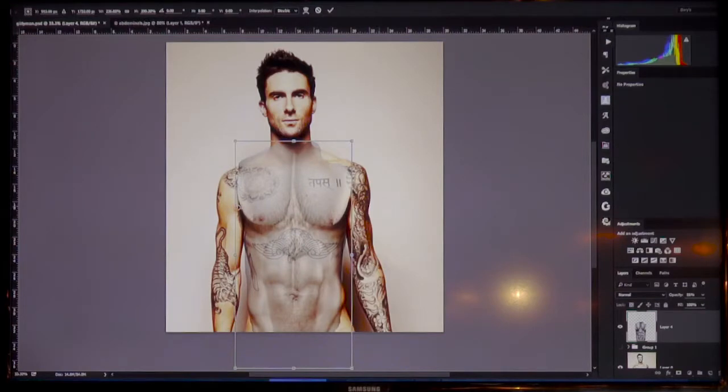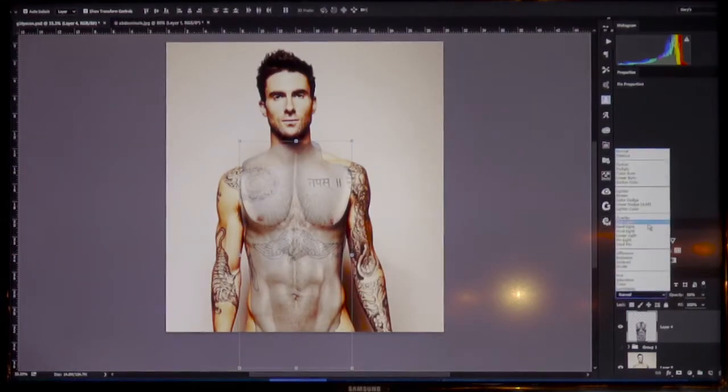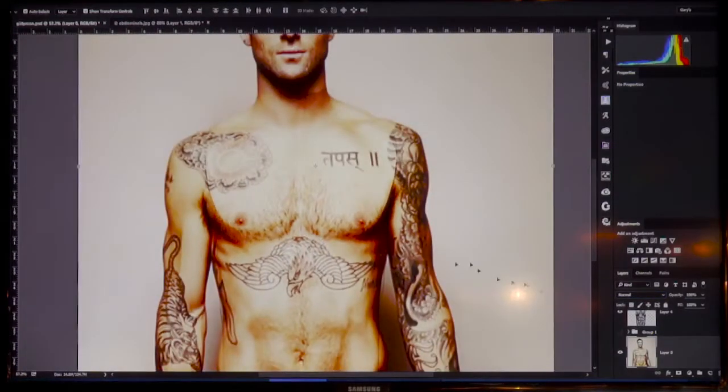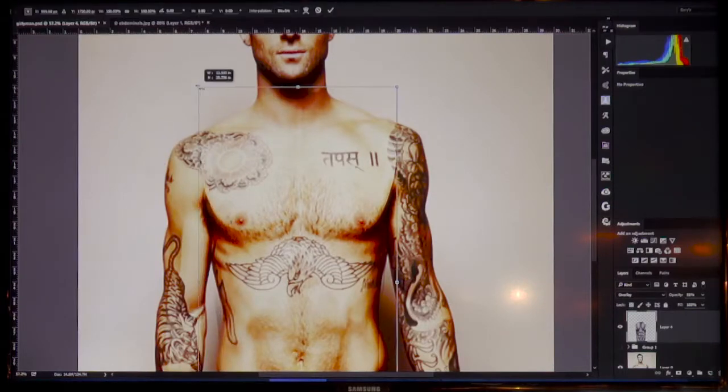So I'm going to make him look just as fit and healthy as I am. Okay, so I've got that placed where I want it, and now I'm going to use the overlay blend mode, which will get rid of all that gray and basically just give me the contrast. It does mess with the color some because, of course, Adam is a pasty skin kind of guy. But you can play with it and adjust it.